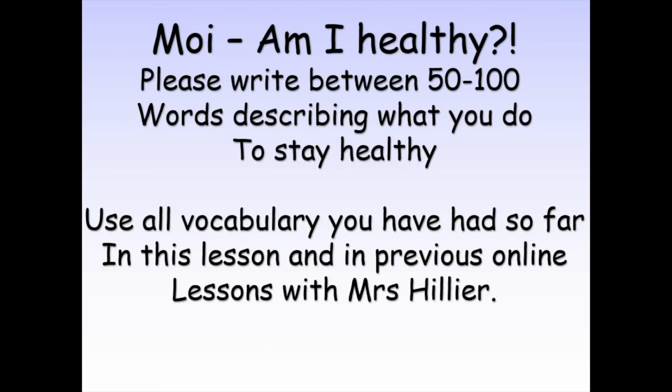This would be a foundation writing exercise. The most you'll ever have to write in the writing exam at foundation is 100 words. I think you're all able to do that. You can use your books, you can use dictionaries, you can use the presentations that you've already had from myself here and Mrs. Hillier. And again, send that to me. I will give you a mark as best I can, as soon as I can as well.